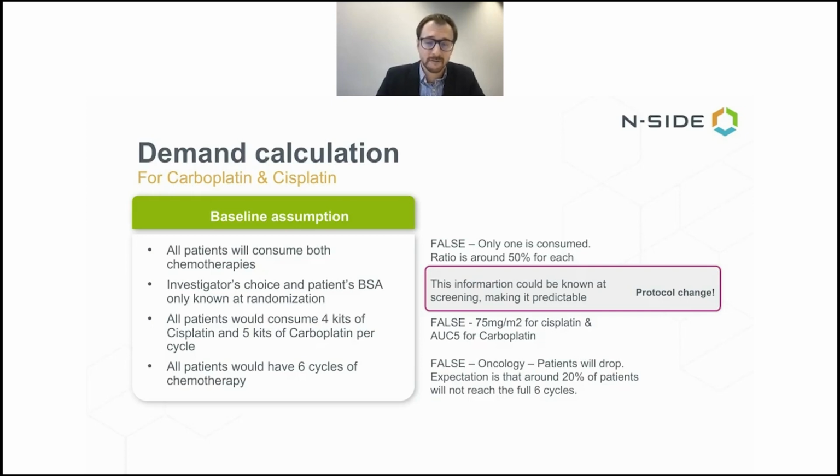Finally, this is an oncology trial, so there is going to be a dropout. So not all patients are actually going to do 6 cycles. Some of them might do 1, 2, 3, 4, 5, and it's expected that 20% of the patients will not reach the full 6 cycles because they will drop out of the trial before that.